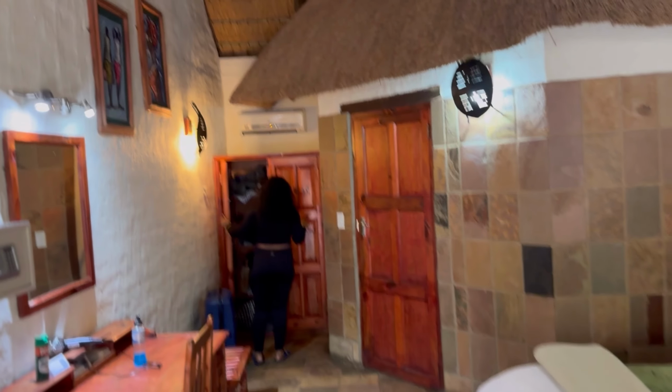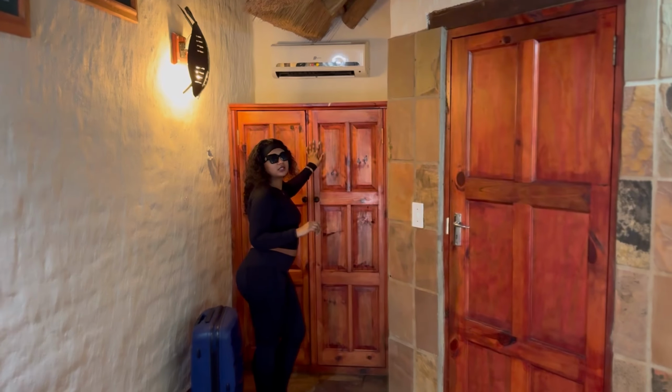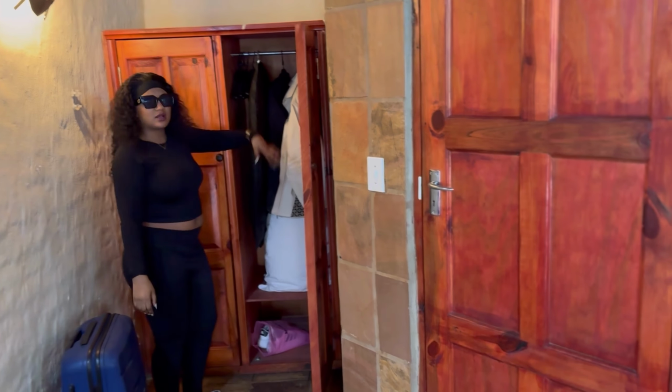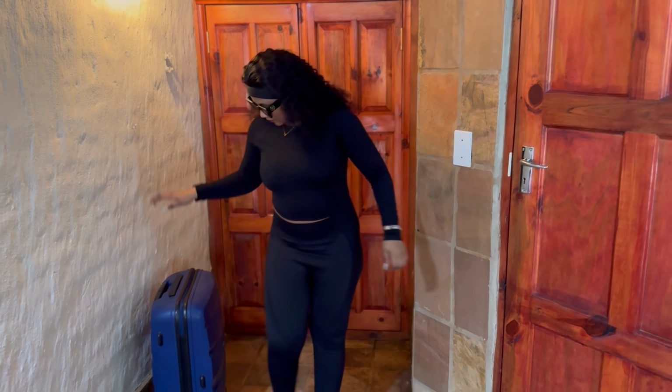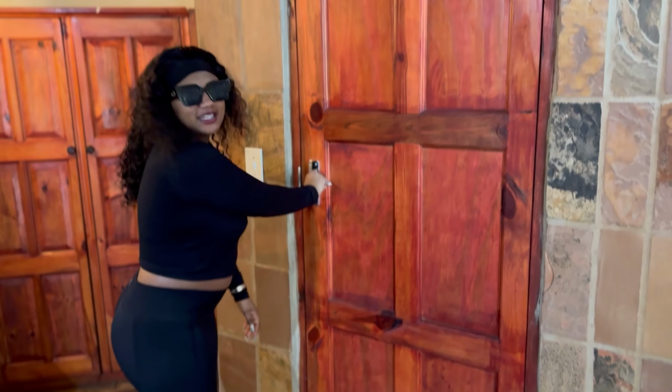Oh my God, there's a lot going on here. But this is our closet. I'm not comfortable to show you guys. Okay, this is our closet. We've got two hidden hands. My baby's suitcase.